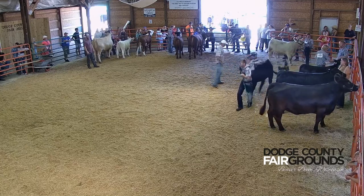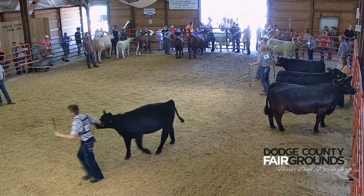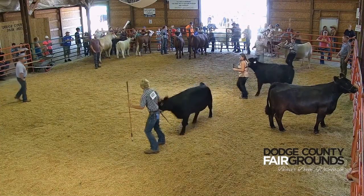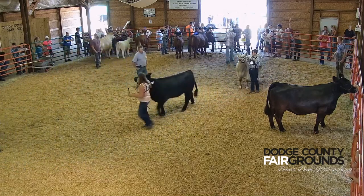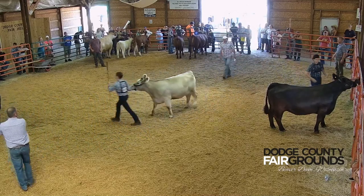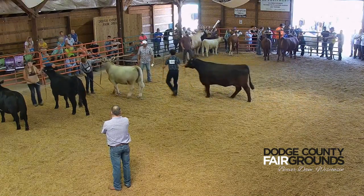In contention for being named our champion overall commercial beef female from our junior heifer calf class, we have Madison Wagner. From our senior heifer class, we have Caden Atkins. From our summer yearling heifer class, we have Alex Lukey. From our junior yearling heifer class, we have Madison Wagner. From our senior yearling heifer class, we have Emma Wiedenfeld. And our cow, exhibited by Madison Wagner.